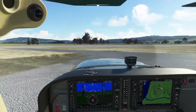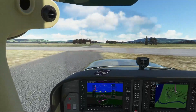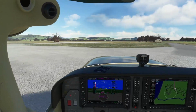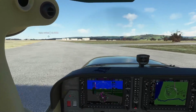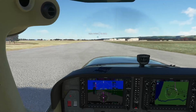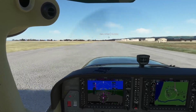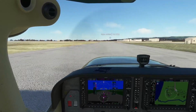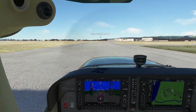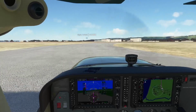Taxi glasses on. Campbeltown traffic, November 389 or 3 Tango, taxiing from the south hangars to runway 11, type Cessna 172, Campbeltown traffic. If I remember how to get out of here, the ADC isn't very informative and it doesn't have anything marked, so. That's okay.